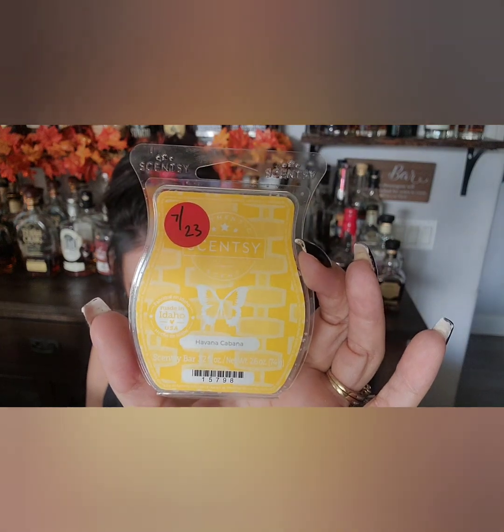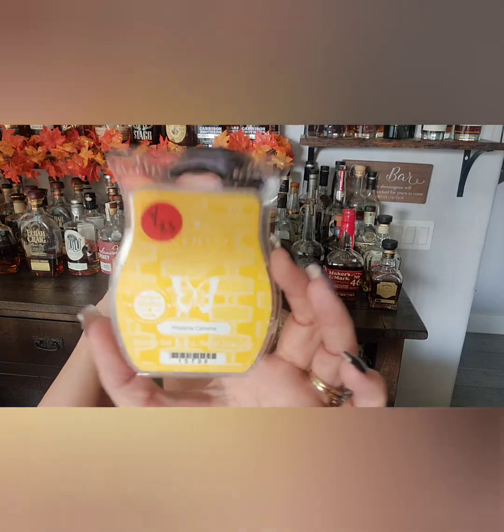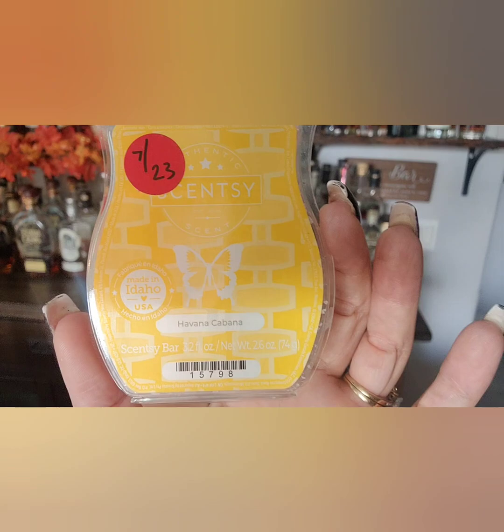This is pineapple, oranges, banana, and berries. That banana really helped kind of ground all that fruit. Super good. Love this one. This is a perfect tropical drink vibe. Makes me want to be in a cabana with a drink in my hand, looking at the ocean or a really beautiful pool. So did that one.